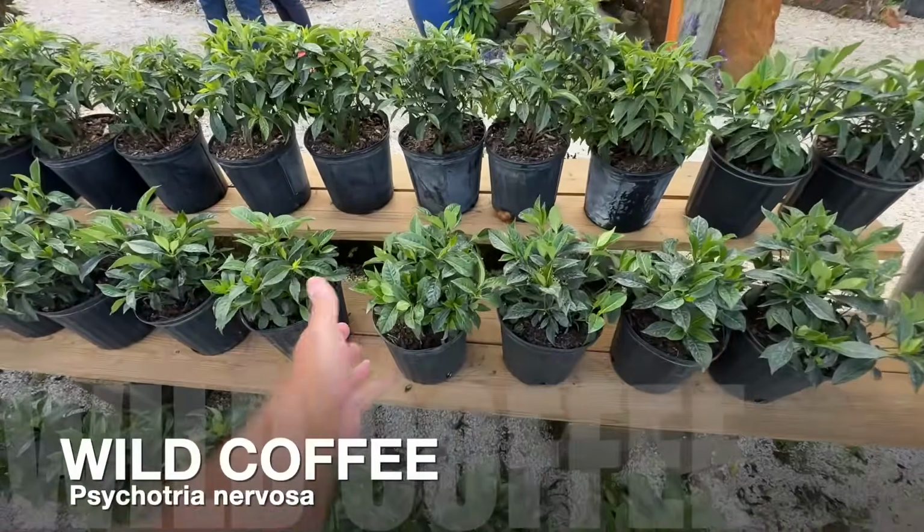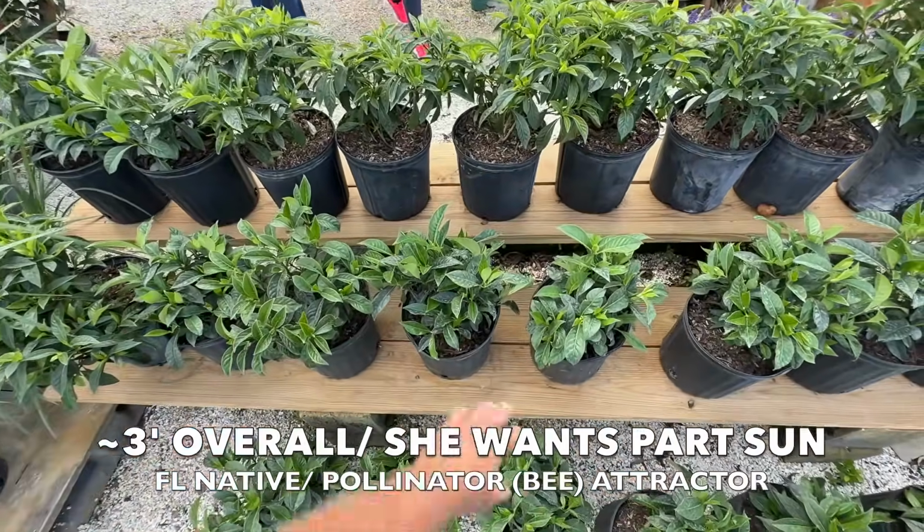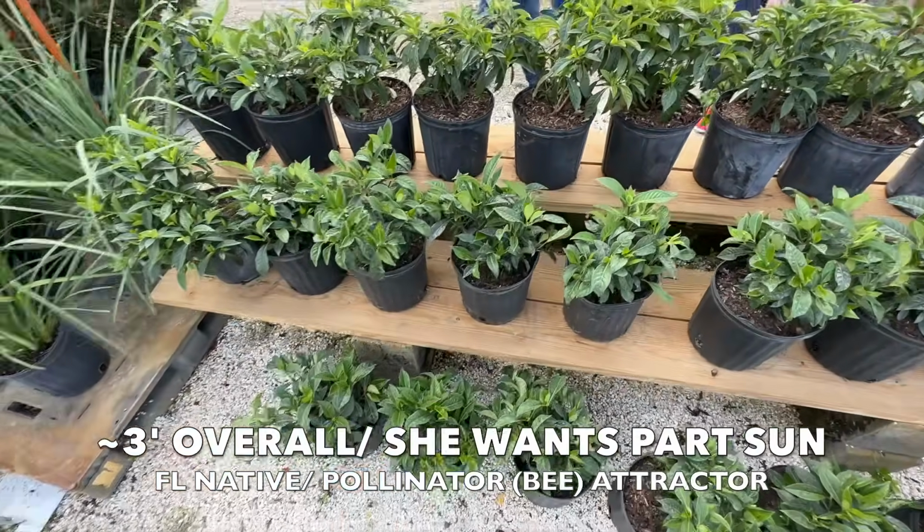Here they have some wild coffee. Bees love this plant. Oh, it's a great pollinator attractor. Beautiful, beautiful. Florida native.